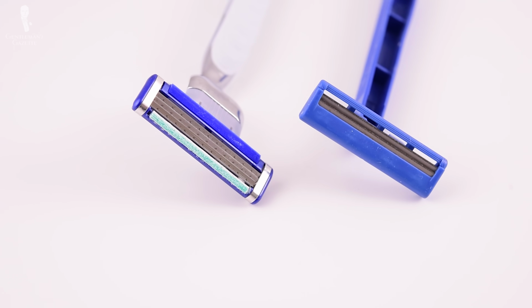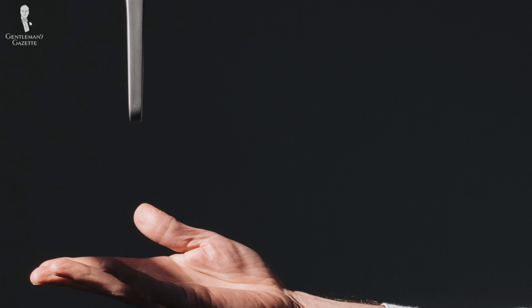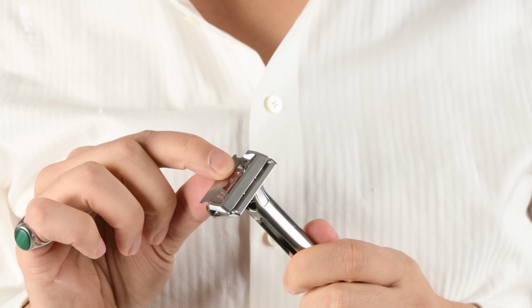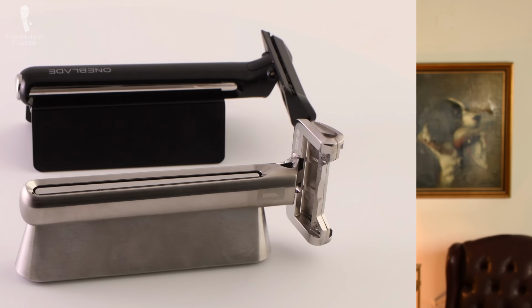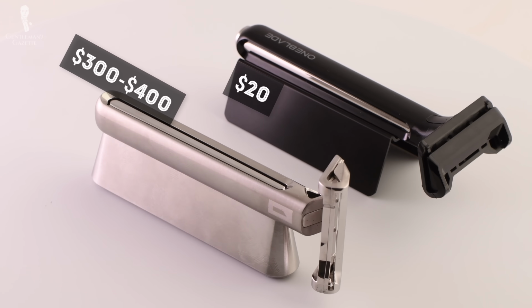Which is why most people who switch from a cartridge system to a OneBlade or Supply system are blown away, because their shave is better and they spend less money. For example, the OneBlade uses a Feather FHS 10 blade, which is thicker than a DE blade and costs about 75 cents a piece. It used to be really expensive to get a handle, and you had to pay anywhere from $300 to $400. Now you can get a starter handle for just 20 bucks.